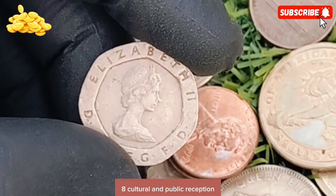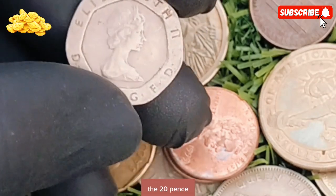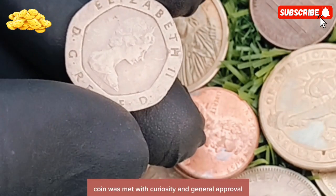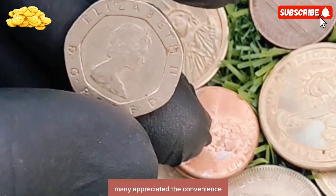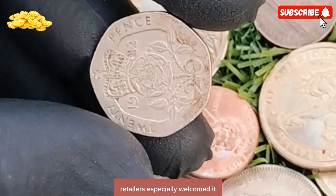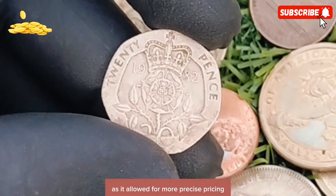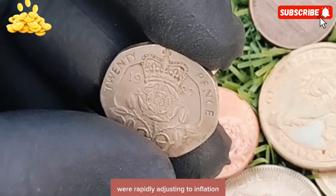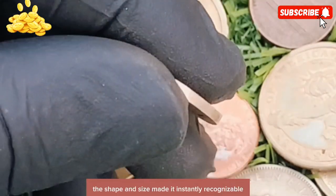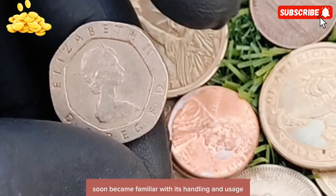8. Cultural and public reception. Upon its release in June 1982, the 20 pence coin was met with curiosity and general approval. Many appreciated the convenience it added to everyday transactions. Retailers especially welcomed it, as it allowed for more precise pricing in an era where consumer goods were rapidly adjusting to inflation. The shape and size made it instantly recognizable, and the public soon became familiar with its handling and usage.